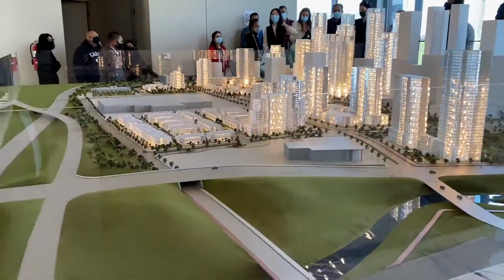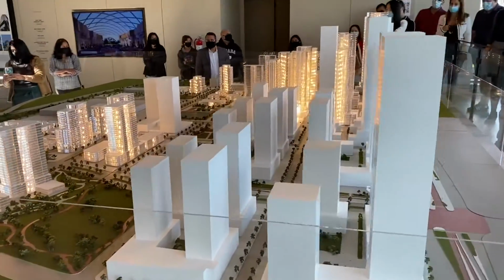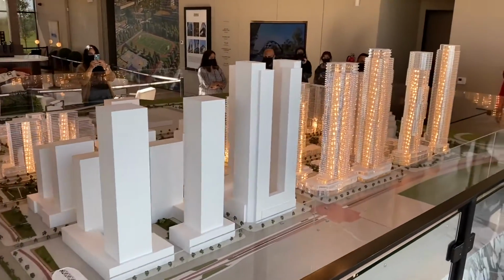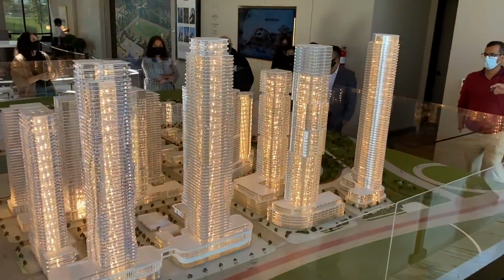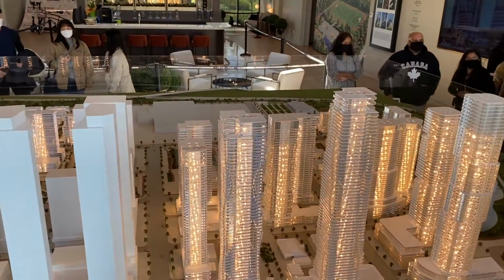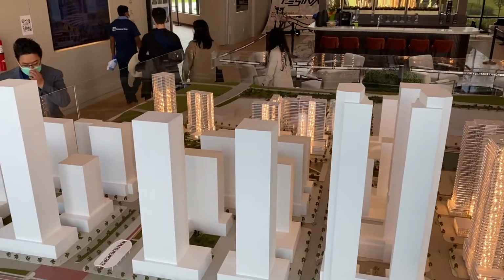As you enter the incredibly impressive Discovery Center for South VMC, you are greeted by a 130 square foot context model. This context model gives you the entire scope of this tremendous development. The buildings that you see that are clear are the ones that are coming relatively soon, and the buildings that are grayed out will be coming in the future. After all, you have to keep in mind that this is a multi-decade development.